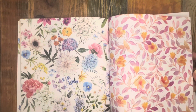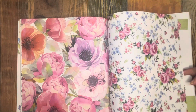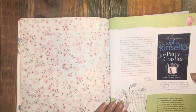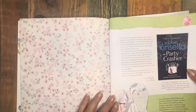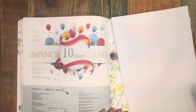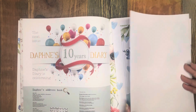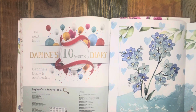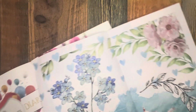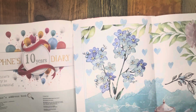A few different colors of paper. Beautiful papers. Sophie Kinsella, the Party Crasher. And then what's this? Like a poster size. Oh, that's really pretty. Different florals and a teapot. Very nice. Big piece.